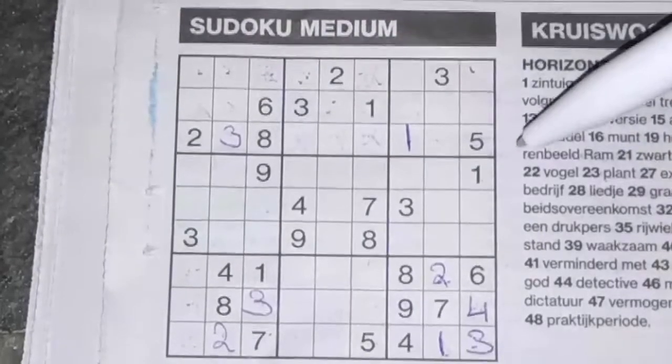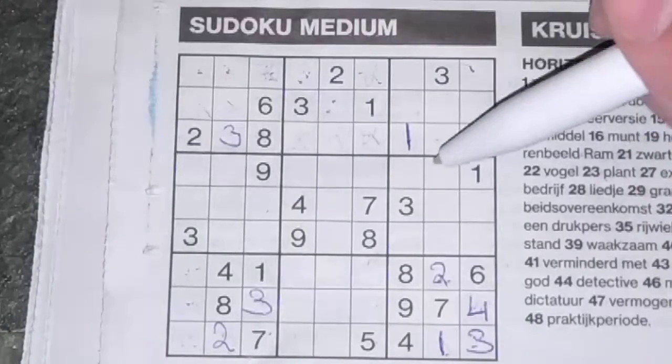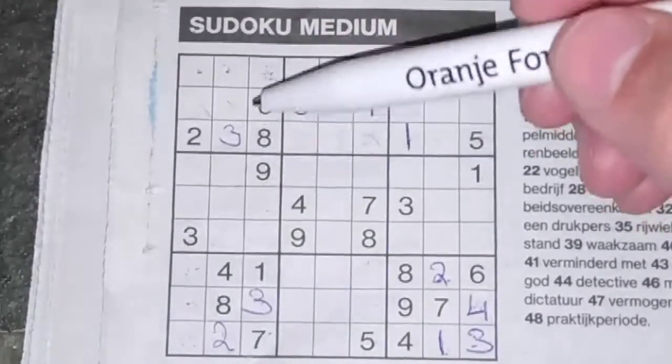Taking me too long for this medium Sudoku. I'm disappointed in myself. I do not know.